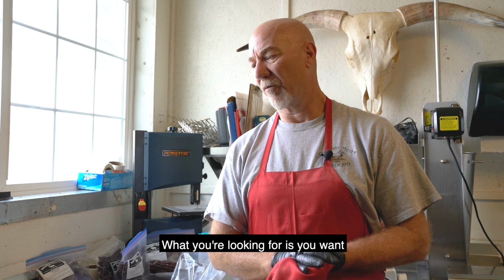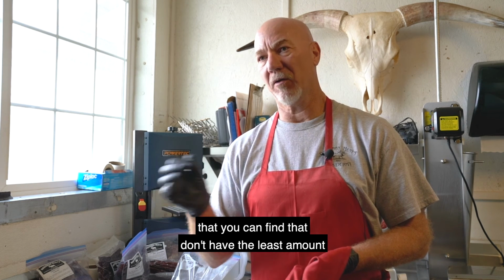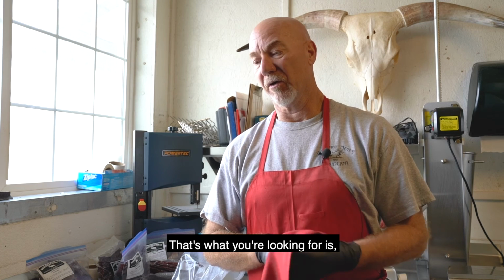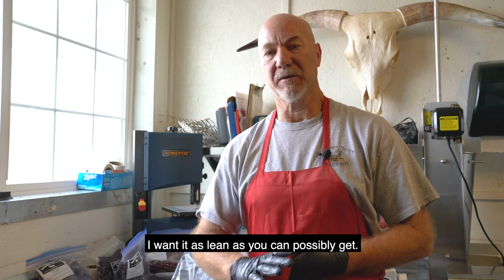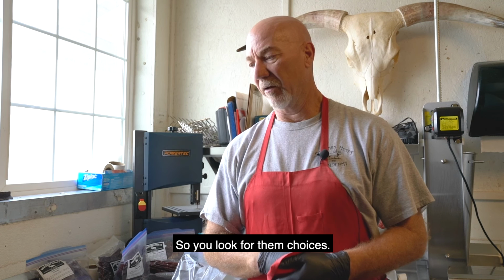Sirloin tips, kinda. What you're looking for is the clearest, the darkest red meat that you can find that has the least amount of fat in it possible. Okay. That's what you're looking for. When I call it clear meat, I'm talking I don't want fat in it. I want it as lean as you can possibly get. So you look for those choices.